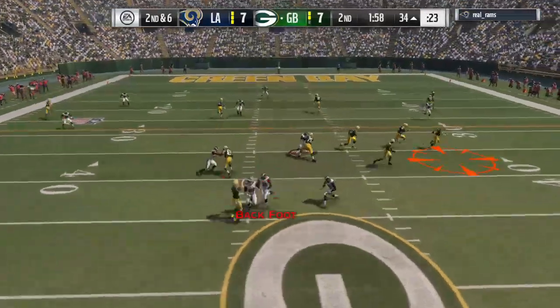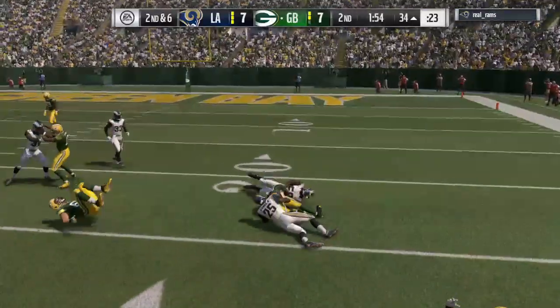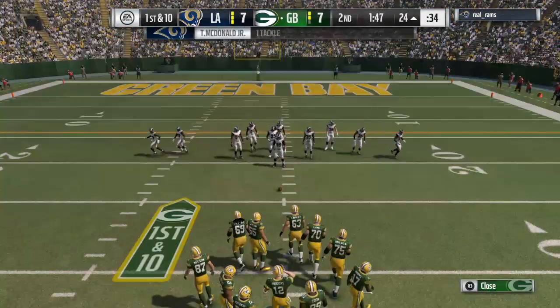On 2nd down, here's Rodgers. They'll try and set up the screen. It's complete. And brought down, but not before they're inside the 25. A nice pickup there, 10 yards, and it'll move the sticks.